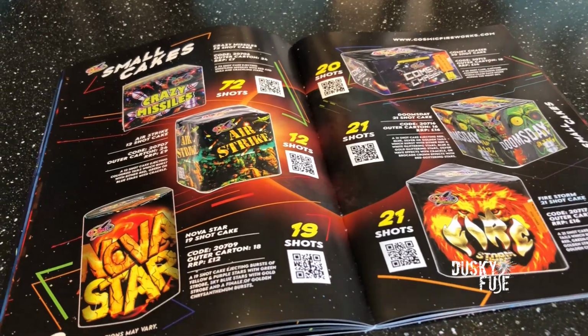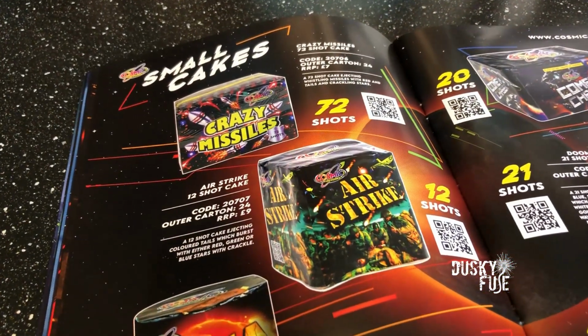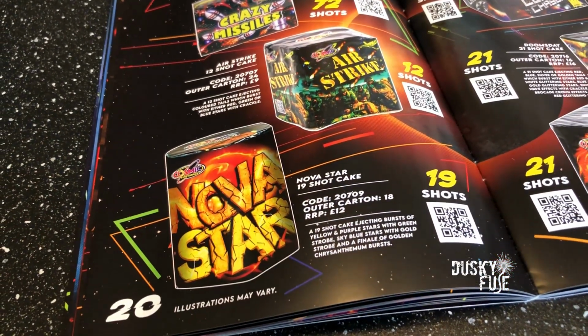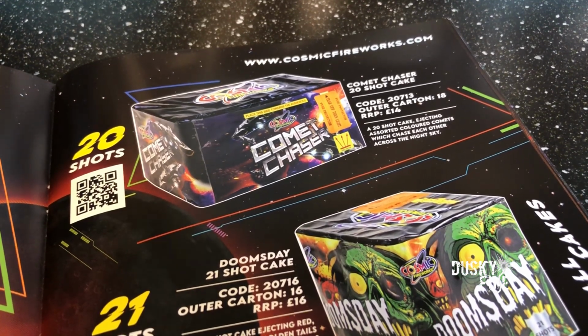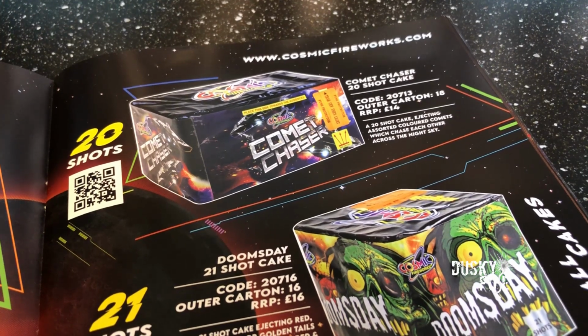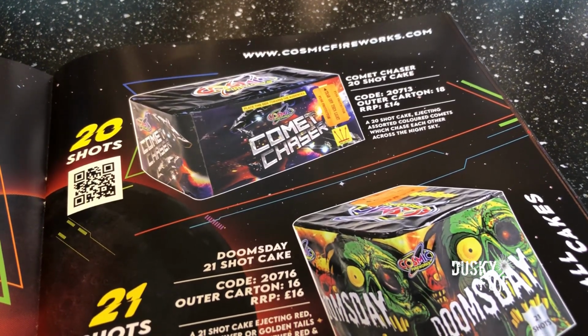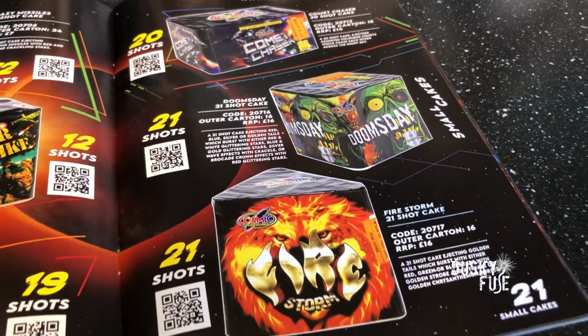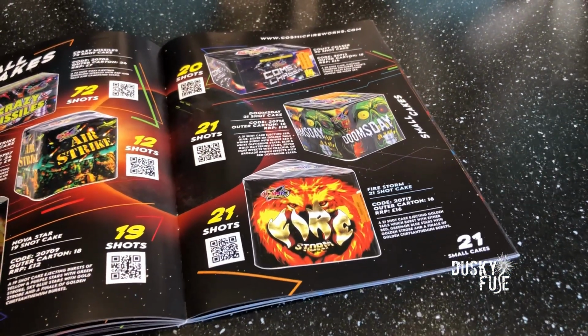Page 20 sees the beginning of the smaller cakes. Unfortunately, these are currently priced very similar to last year's equivalents. Comet Chaser is a piece I can highly recommend and launches a whole multitude of different comets 5 wide. Effects include pink, blue, glittering and crackling, and at such little money it's well worth picking up for the sake of variety.